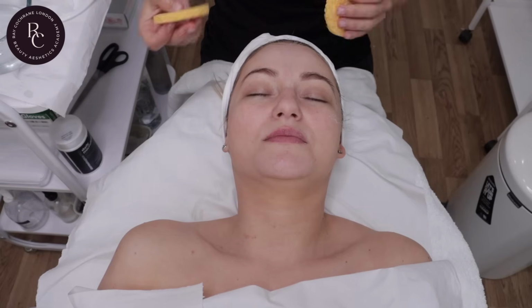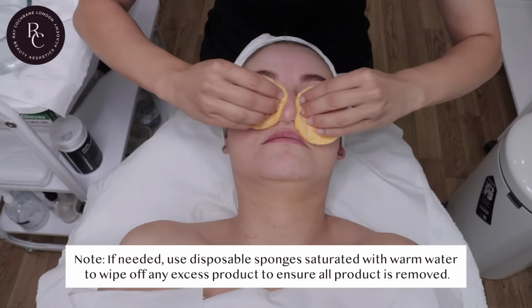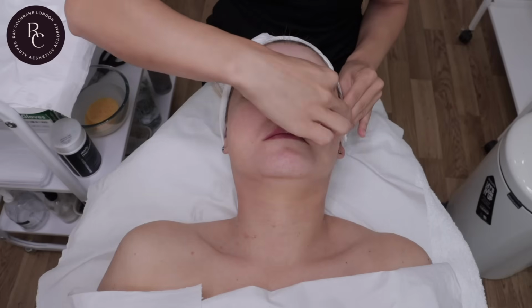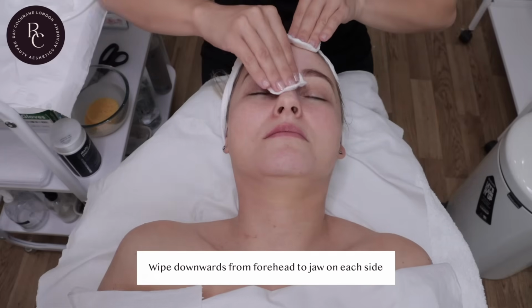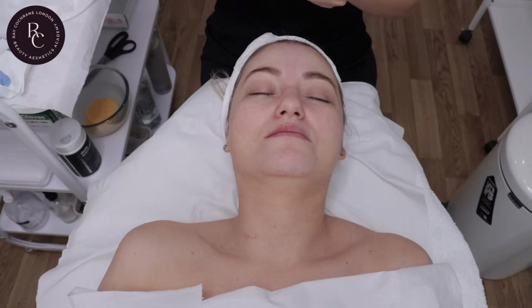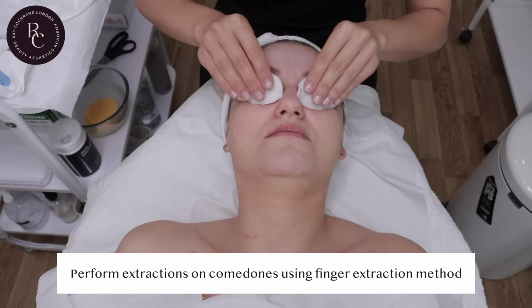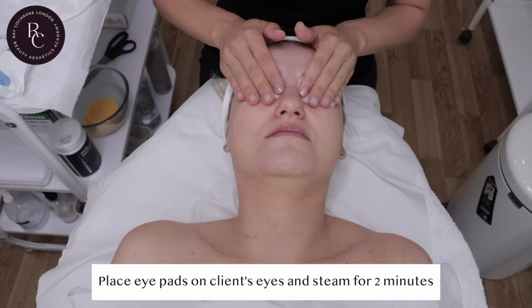So I'll just remove the final bit from the actual exfoliator, because it can be really drying on the skin after exfoliating. I'll just apply the cotton disc on your eyes, Stella. 1, 2, 3. Okay, just press a bit.